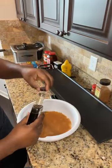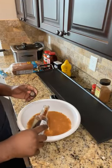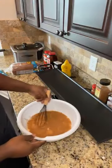And this is vanilla. You use as much vanilla as you want, all right? I don't even measure it.